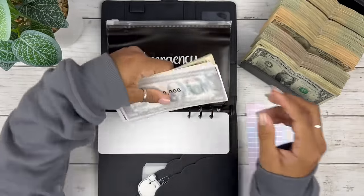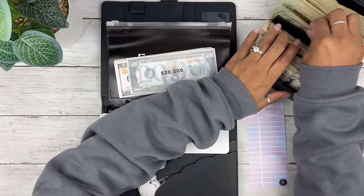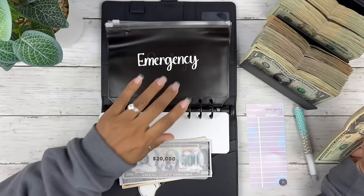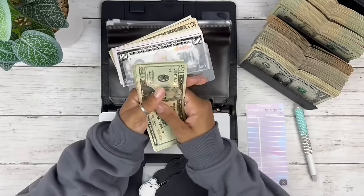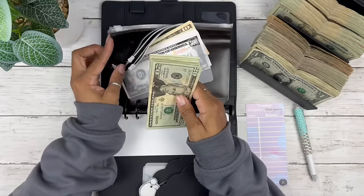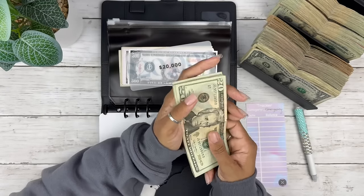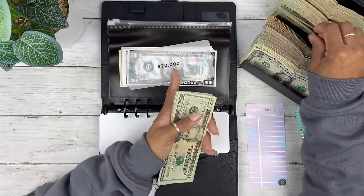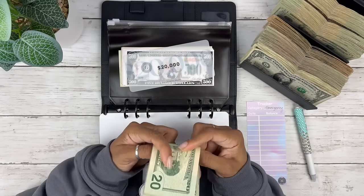Now let's get into it. Let's go ahead and grab some 20s. My emergency fund is so important, but what's more important than my emergency fund is my savings. I take them both very seriously, but my savings is my favorite. So let's see, in our emergency, let's do 600. Do I want to do emergency? I'm always scared something's gonna happen. Let's start out with doing 500.